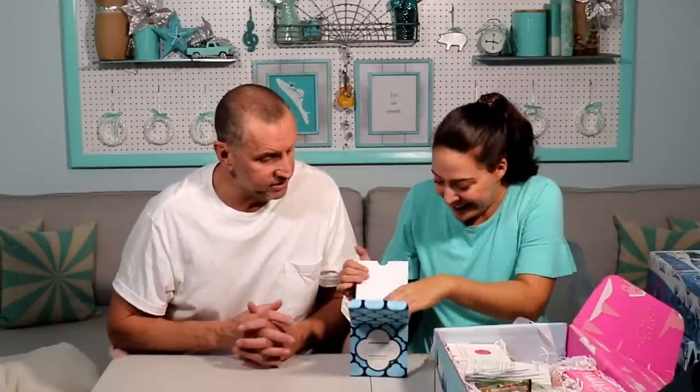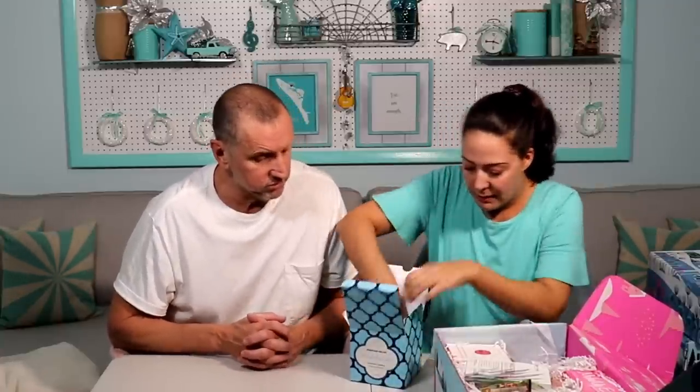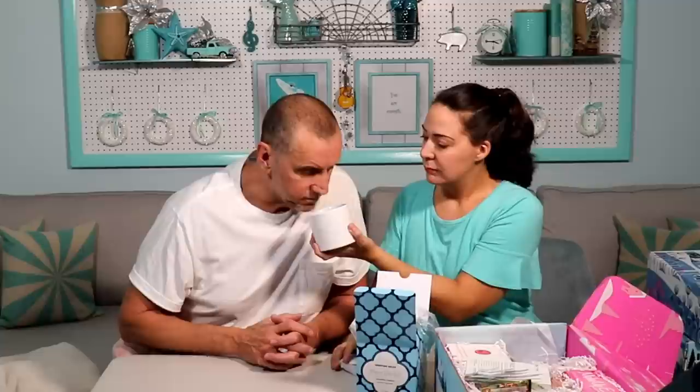This one looks a little bit different. I'm seeing a little bit different products. The first thing is a scented candle. This is huge. I can't imagine you not wanting to keep that, because you keep scented candles. I love candles. Oh, it smells good. Sorry, there's a lot of packaging. Oh, it's so pretty. It does smell nice.